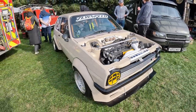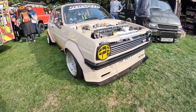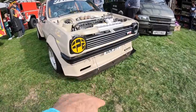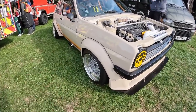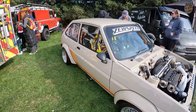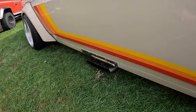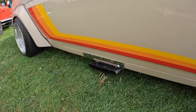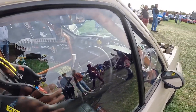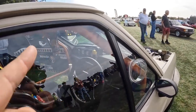Yeah, everywhere you look on this thing, it's just aggression. Loving the front splitter with those rod things, wide arches, really cool rims. I think Mike's got quite a few sets of really cool rims. Check out the side exit boom tube exhaust. Really, really lively cockpit. Loads of gauges on the dash. Loving the orange roll cage.